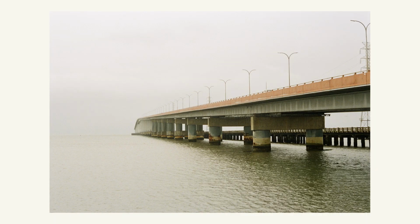Here's my favorite shot. The way the bridge leads down to the center left of the frame and just falls off is just really pleasing to me. In terms of color, the orange guardrail complements the bluish green on the pillars. The overall colors are pretty muted, which is fitting for how gloomy of a day it was.